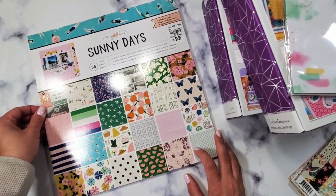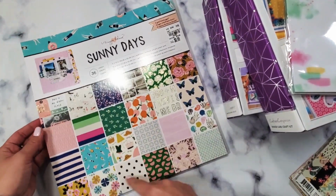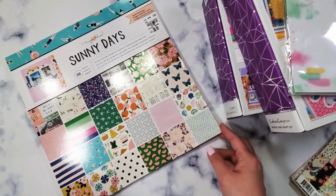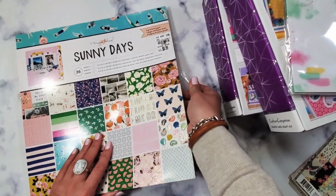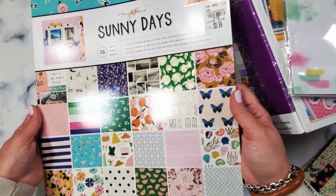And this one is a very old thing from last year. This was released in 2019, I think. And this is the Sunny Days from Maggie Holmes. I don't think I should do a flip through because everybody saw this already. But these are the papers inside.